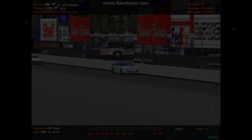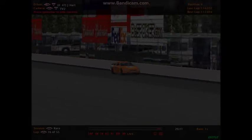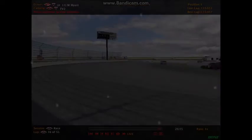No matter what it is, I think we're going to see a very interesting battle coming up here between the 14 and the 11, and the 11's got some lap traffic in front of her that I think is really hurting her. Meanwhile, Finguy is looking to really capitalize on this along with Jacob Hart. So they're just hoping that one of these drivers up here screws up.